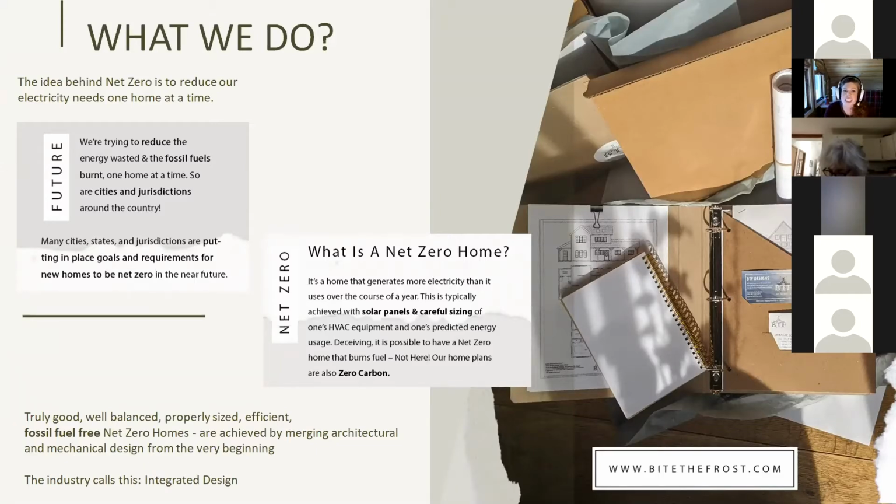And soon every new home is going to have to meet net zero, depending on where you live. And so what is a net zero home? It's deceiving, and it reminds us that no program is perfect. A net zero home, by the DOE's definition, is just a building that produces more electricity than it uses each year. So unfortunately, you could even have a home burning with a boiler in the basement, CO2, but as long as you have enough solar panels on your roof to offset your power bill, it will be considered by this program net zero. And that's something that we don't really believe in at BTF.